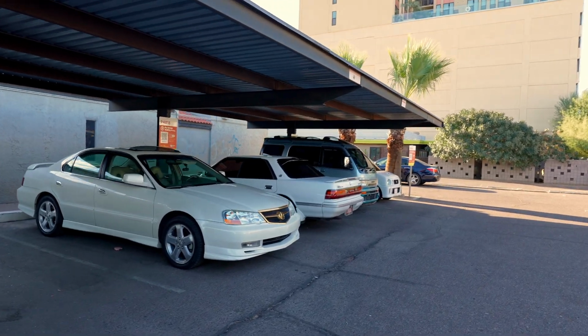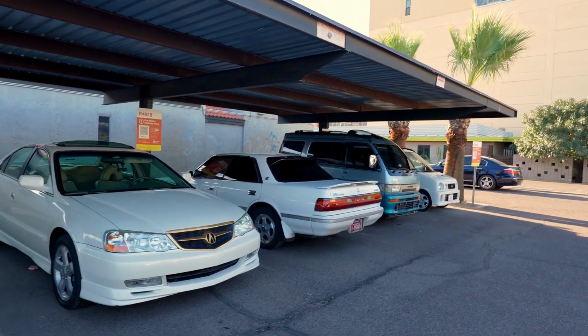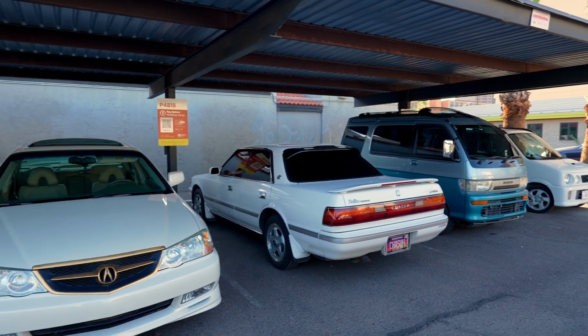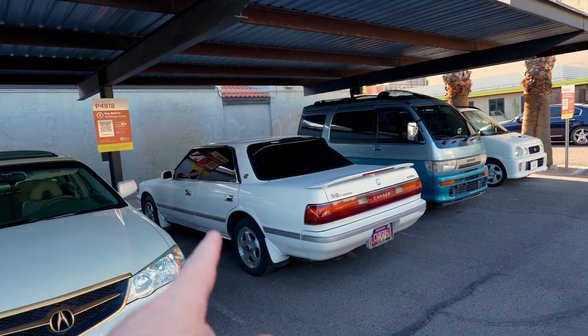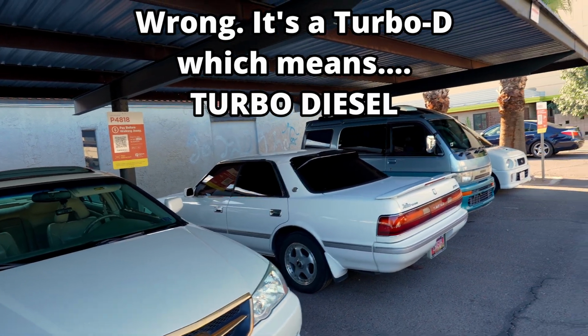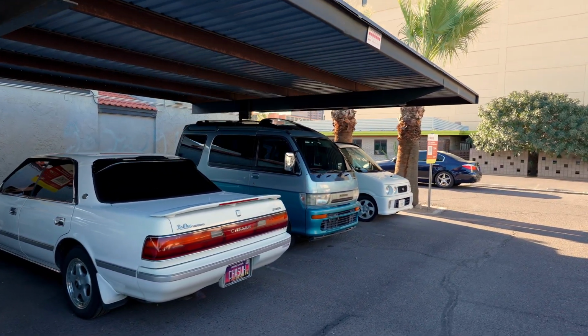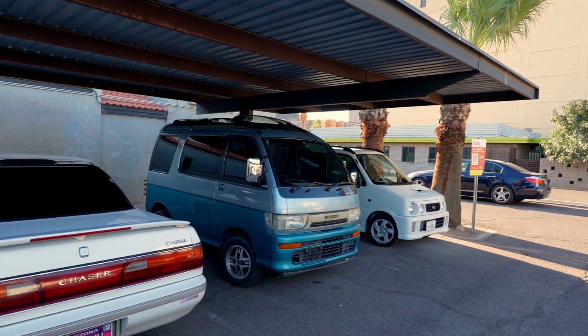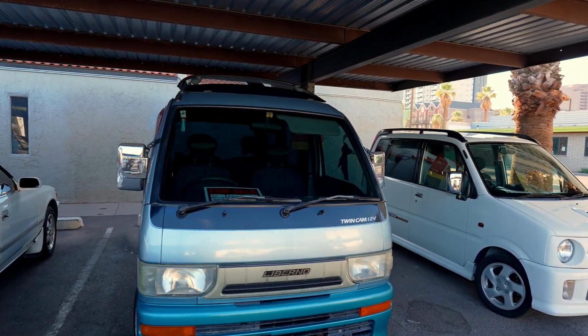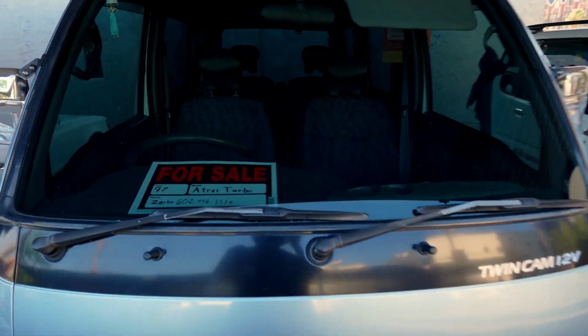What's this one over here? Oh, cool, an old Chaser. The generation older than I'm used to. This is a Rafine Turbo. I think this has the 1G turbo, kind of a weird engine if I remember correctly. A couple of K cars down here. Liberno, this thing is so small. Twin cam 12 valve.